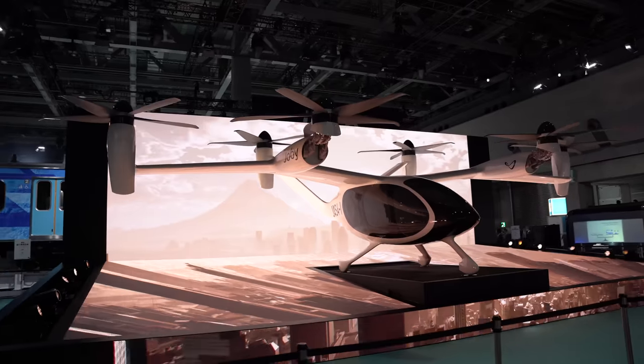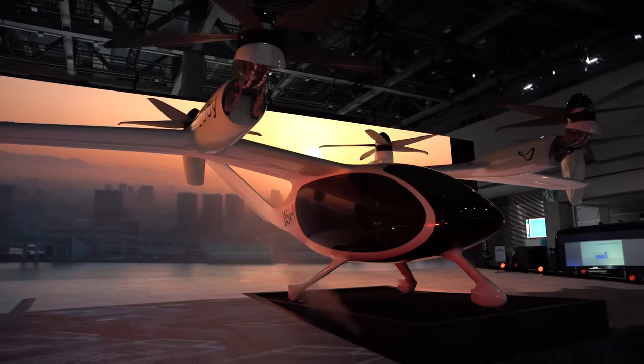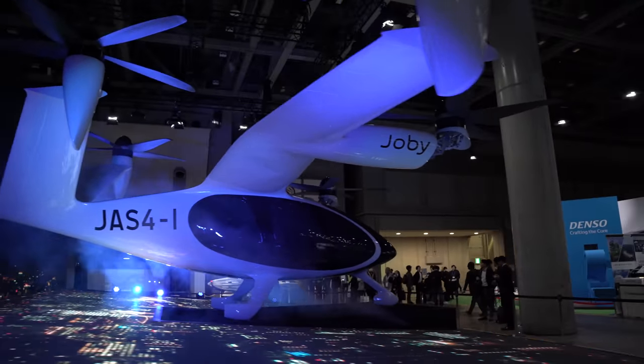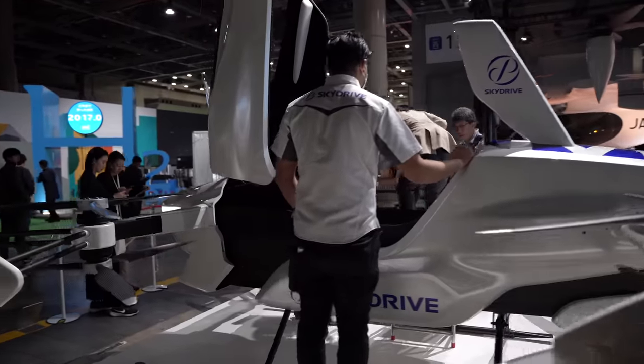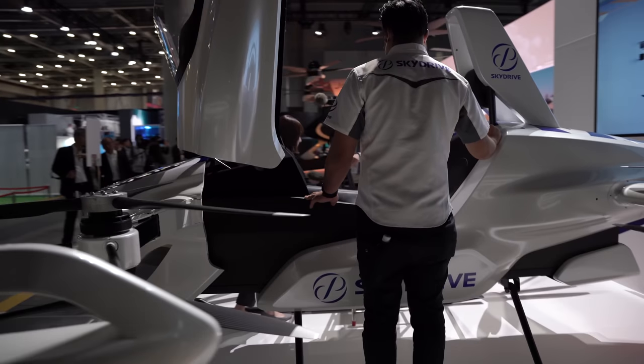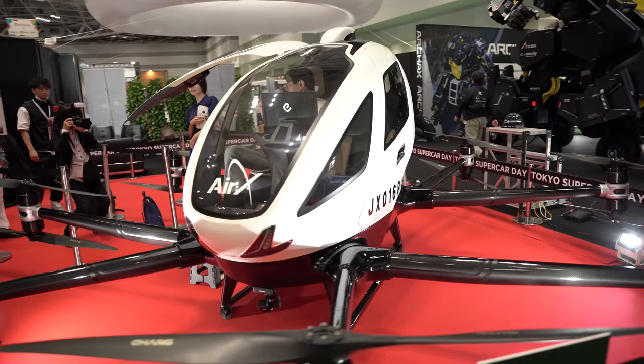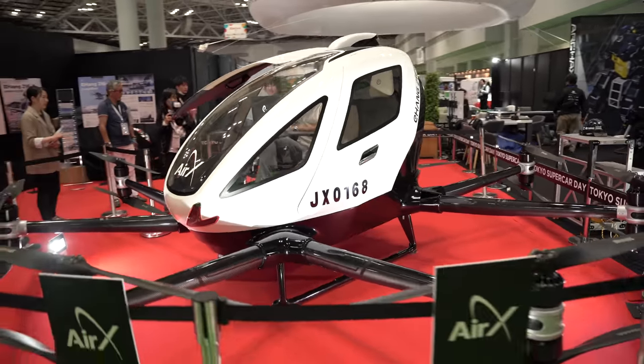Yeah, look at that. The Joby passenger drone. The reason for the name change from Tokyo Motor Show to Japan Mobility Show is to introduce all forms of transportation, both current and those of a very near future, that Japan is pushing hard for. So this is the Ehang flying car, basically it's a drone, on sale in Japan.